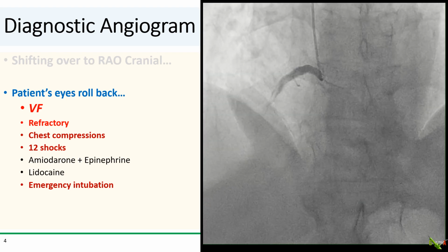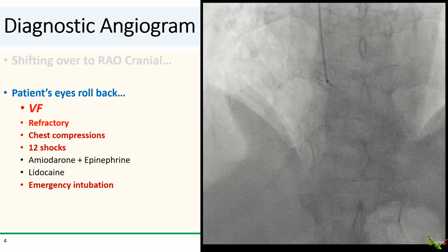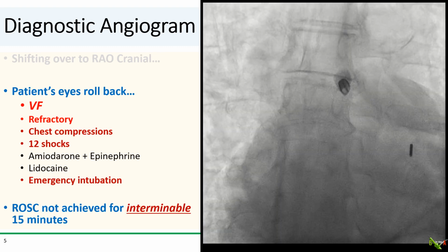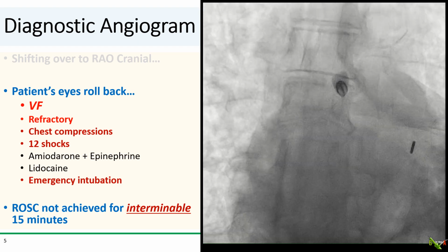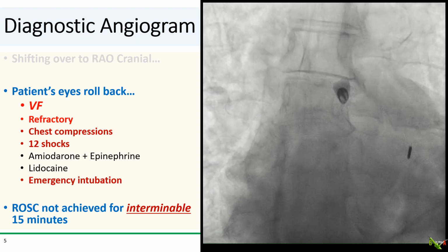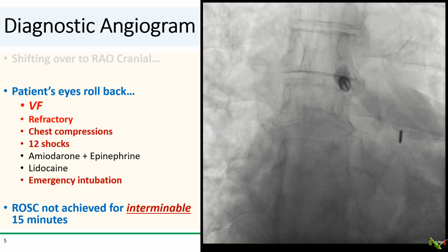He got several rounds of epinephrine. He got a total of 12 shocks. He got a lidocaine bolus. We called a code, and he was intubated. And we finally got ROSC. It took 15 minutes, but it felt like forever. And in all the commotion and the emergency intubation, one of his teeth was knocked loose and he swallowed it.